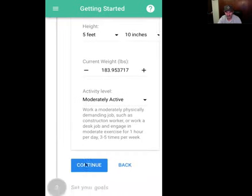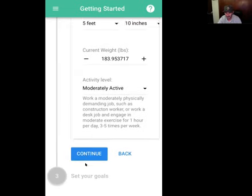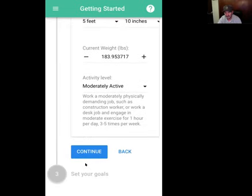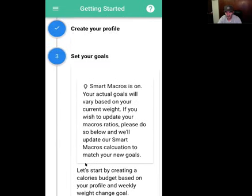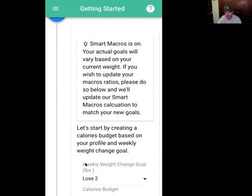You're going to put in your date of birth, male, female, your current weight, height, continue. And then this is where we start talking about macros. So we set smart macros to on, so it's going to track your macros every day and give you an idea of how much percentage-wise and gram-wise you want to eat of fats, proteins, and carbohydrates. Okay, those are your macros.